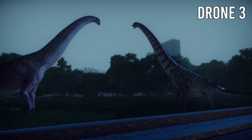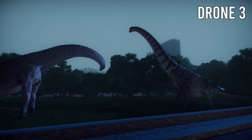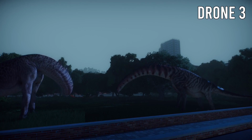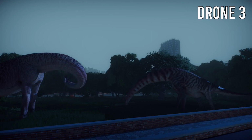Finally, on to some of the most interesting behavior captured in Prehistoric City. This male and female appear to be displaying courtship behavior, similar to some modern-day birds, although no breeding has yet been witnessed in the city. All we know for sure is that there's still much we have to learn about these fascinating creatures.